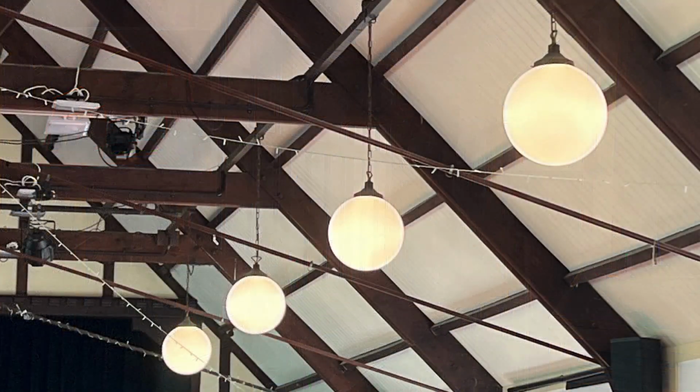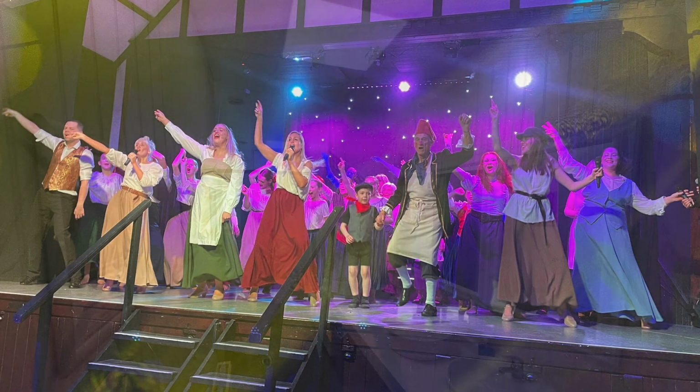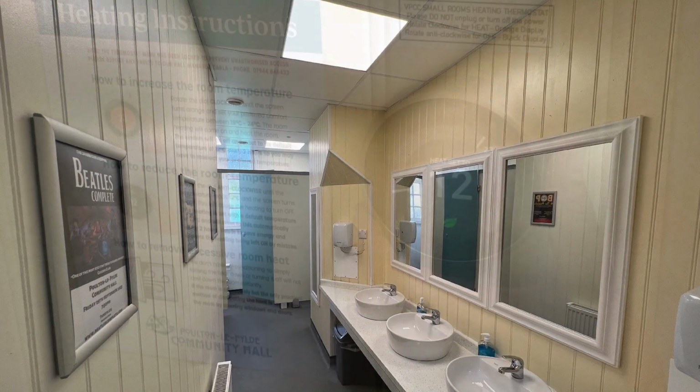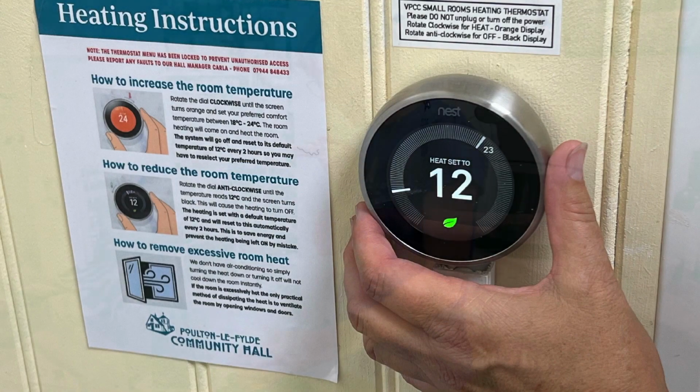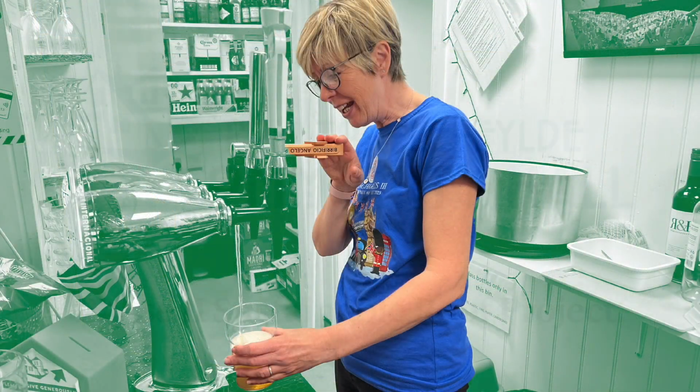Since then, we have made many more improvements, like replacing all our lighting, including the stage spotlights with LED bulbs, and installing motion sensors and smart thermostats to reduce energy consumption. We've even made our beer greener by replacing CO2 gases with a vacuum compression dispensing system.